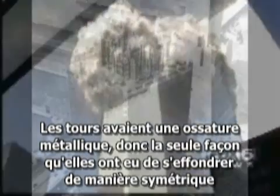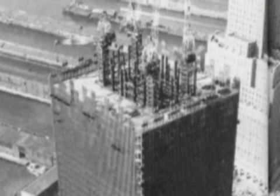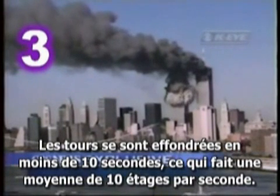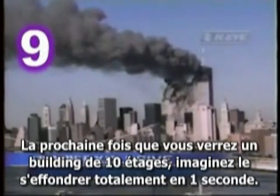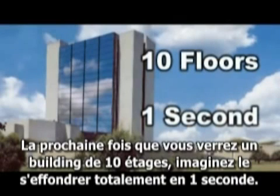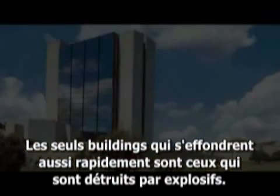The towers had a steel frame, so the only way they could collapse in such a symmetrical manner is if thousands of joints were broken simultaneously. The towers collapsed in less than 10 seconds, which is an average of 10 floors every second. Next time you see a 10-story building, imagine the entire building collapsing in 1 second. The only buildings that collapse this quickly are the ones destroyed with explosives.